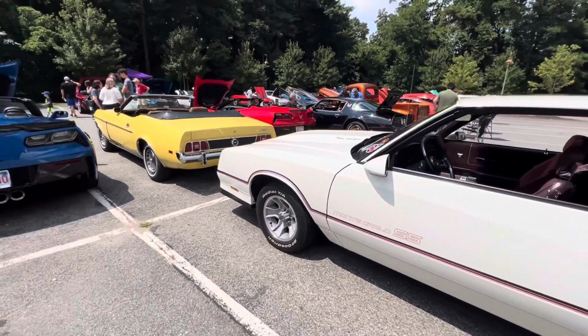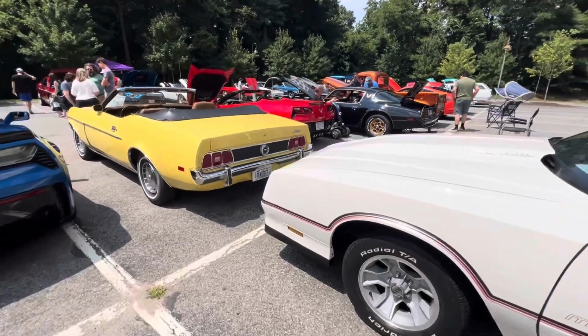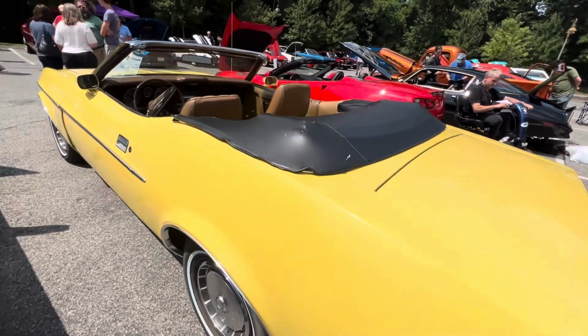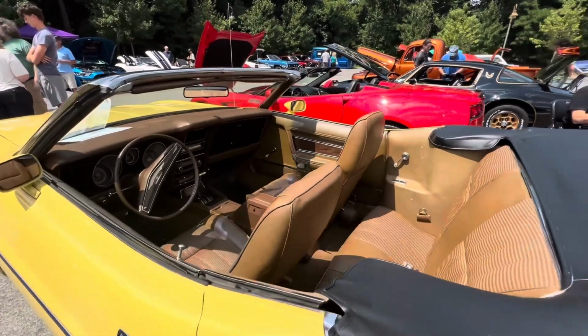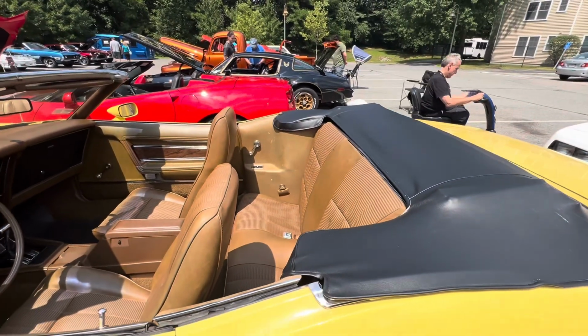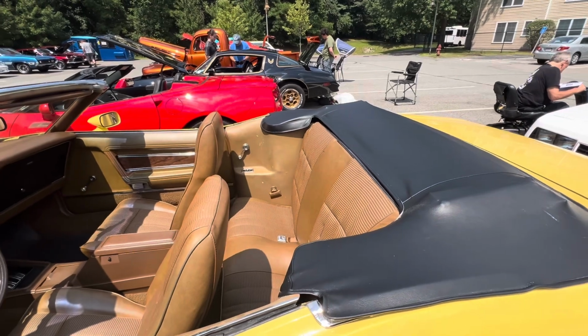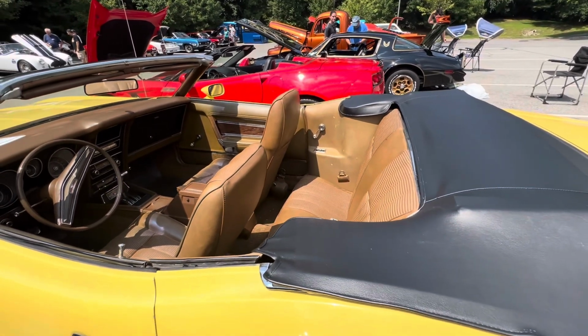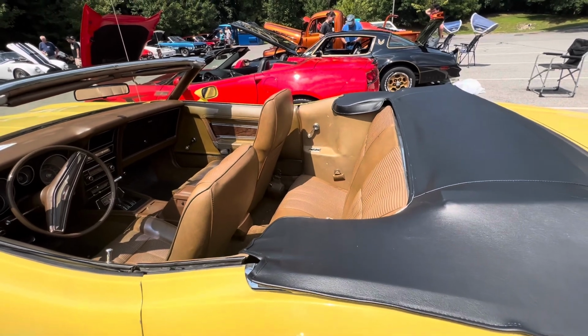And then if you get in front of it, we have this little Mustang convertible. 71 to 73. I don't even know if this one's a V8, but it's a cool little yellow convertible. Again, we talk about like the epitome. I shot a Corvette in this color scheme, yellow with brown, at one of the shows, and this gives me that same vibe, right? If you're looking at like a 70s vibe, yellow car, brown and beige interior.